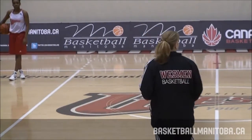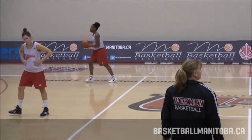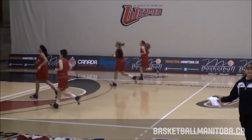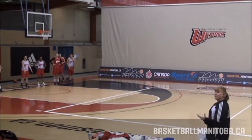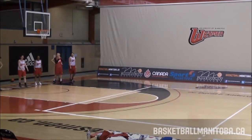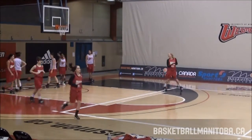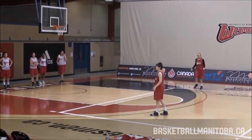Let's actually try it. Stop. Let's go, everybody on the end line. They're trained well, eh? This is why I brought my group in. These guys are pretty disciplined. This might be one of the most disciplined teams I've coached in my 18 years. Okay, give me five on the floor. We're in press break. Let's go. They know right away what we're in.